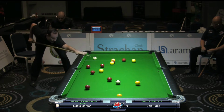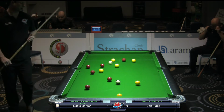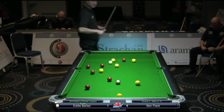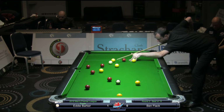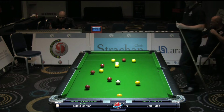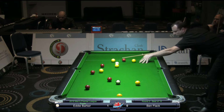If he can get through to the red in the middle of these two yellows, then everything will be open once he takes this. So, good chance to counter-attack. It's going to be pretty devastating from this kind of position. Very consistent potter, Ben Flack. Just gets an opportunity like this. Very rare to let him see it go.